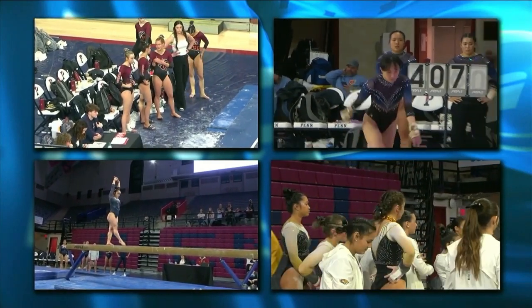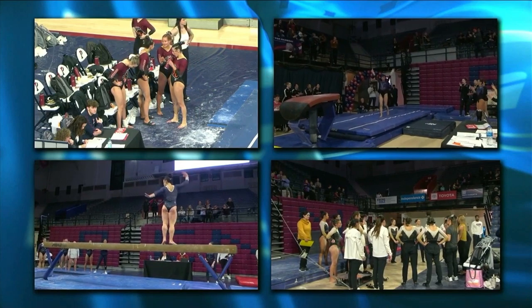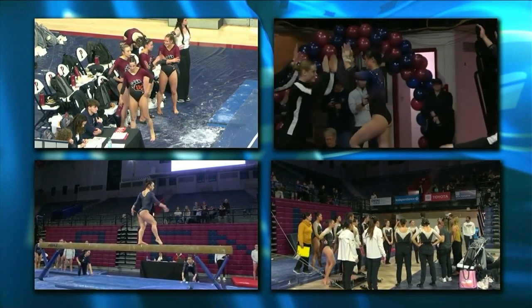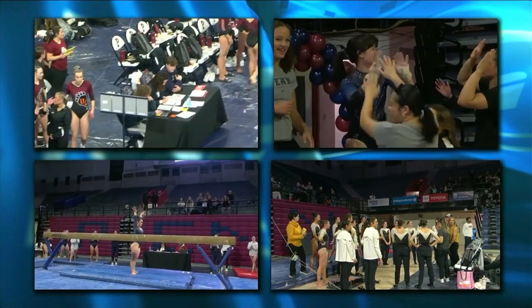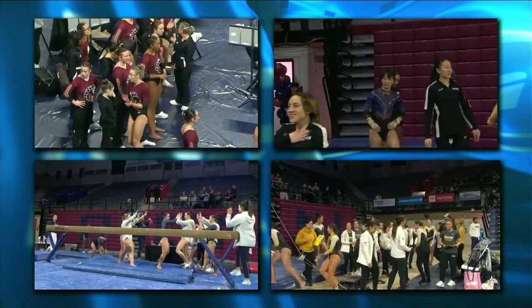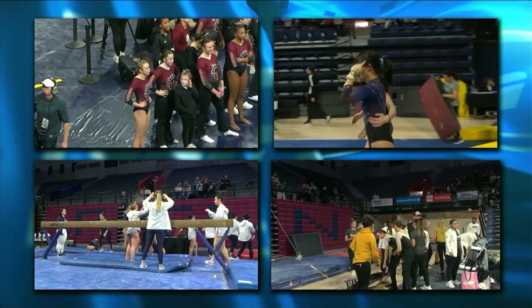Minervini for WCGA All-American, as Samantha Wu getting a chance to work. Exhibitions on vault. And tuck full has that step back, but nice to see Penn using those exhibition spots to get more experience. And Tashjian, some really nice qualities on beam, did struggle on that side somi, but came back and hit her dismount.